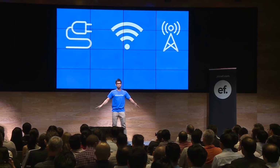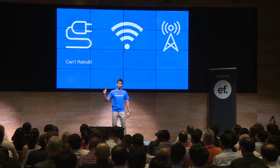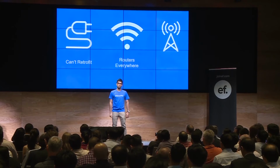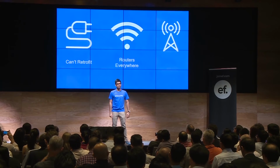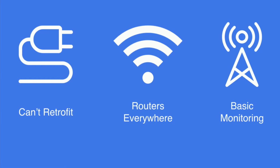They're all terrible. Wired sensors take a year to install and can't be retrofitted. Wireless sensors take technicians 6 months to install and require routers everywhere. And sensors on cellular networks, at best, do basic monitoring.